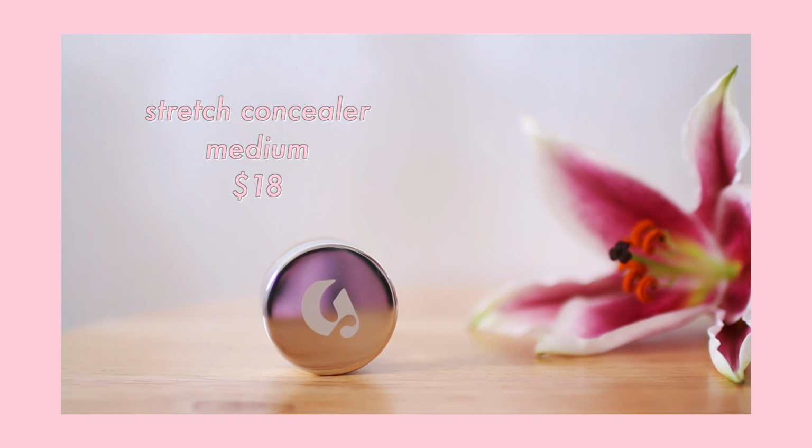The last product I'm sharing is something that initially I was a fan of, but recently I've gotten away from wearing concealer, so I don't get a lot of use out of it, and that is Glossier's Stretch Concealer. Once again, I'm not really feeling like I have a perfect match for me. This just doesn't have enough tack.